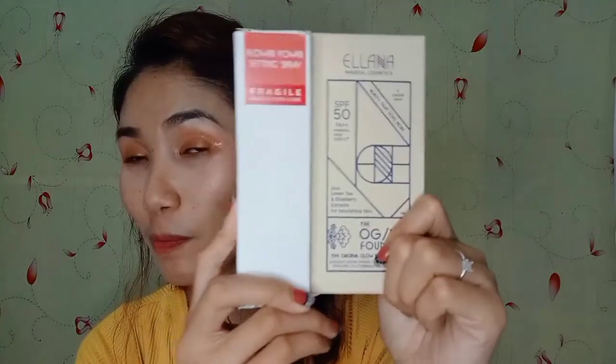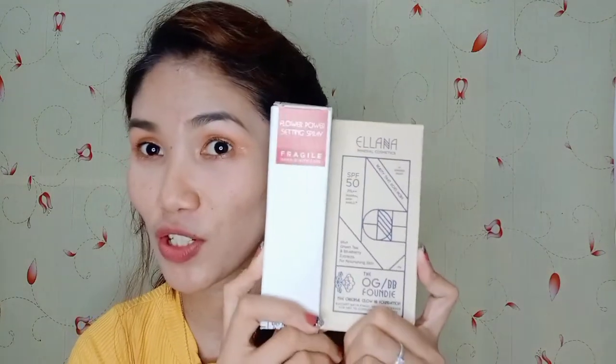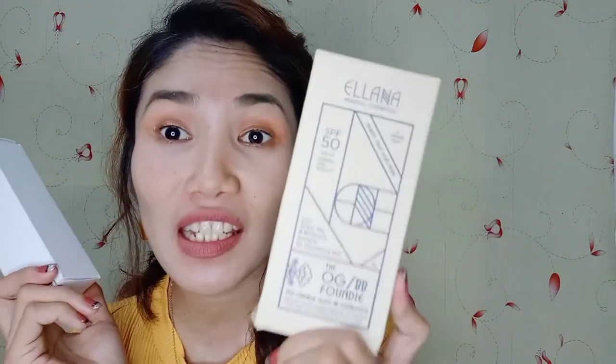So for the next product, I'll be showing you the original BB Foundy. I actually had this one before in the shade Buttermilk, but the Buttermilk shade is kind of getting a little dark for me, so I got one in another shade. This one is the Ginger Snap shade, and I got this for 600 pesos because they are a bundle with the Flower Power setting spray. So I got both of these for 600 pesos, and before, the OGBB alone is 999 pesos. So the 99 sale was really a pretty good deal.